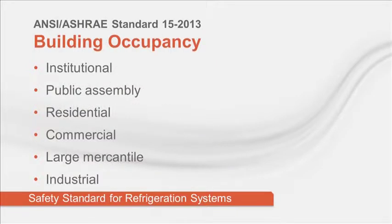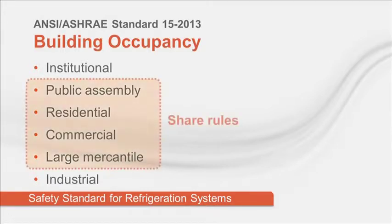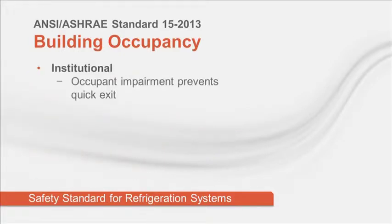For the purposes of Standard 15, ASHRAE divides occupancies into 7 categories. In practice, the 7 categories can be reduced to 3 types because the same rules apply to public assembly, residential, commercial, and large mercantile. Special rules apply to the last 2 occupancy types, institutional and industrial. Institutional occupancy includes facilities where the occupants have difficulty evacuating, such as hospitals and jails. Refrigerant safety rules are more restrictive for this application.